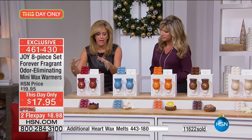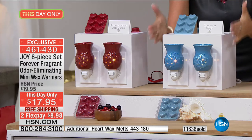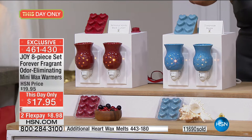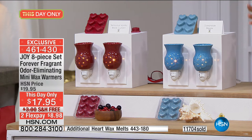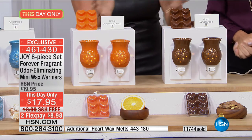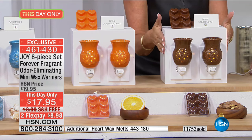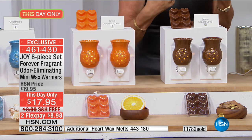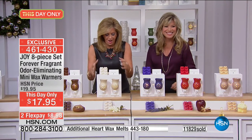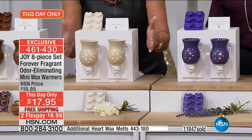Okay. Sensuous Vanilla Black Currant, those berries, fabulous. Oceanside Breeze is the blue one, like the breeze of the ocean when you're sitting in the Caribbean, so to speak. Citrus Awakening Burst, all those citrusy scents, very subtle. Warm Sandalwood, that cashmere vanilla amber, very sophisticated. I want to say flavors because you almost want to eat these little ones. Okay. Fresh Linen, number one seller.